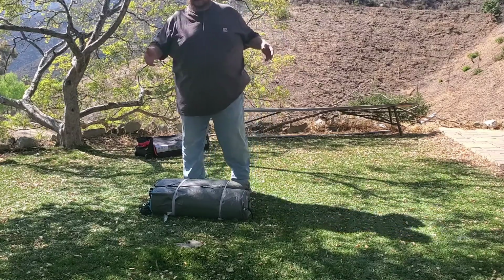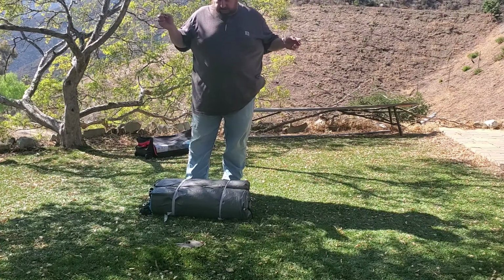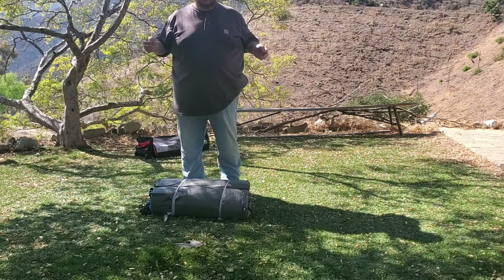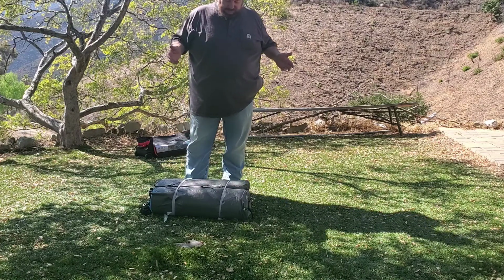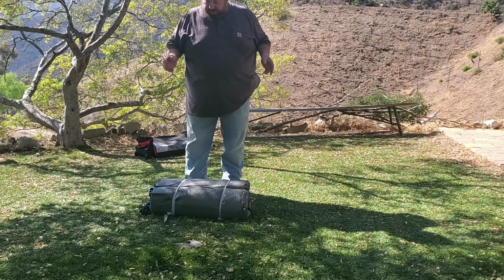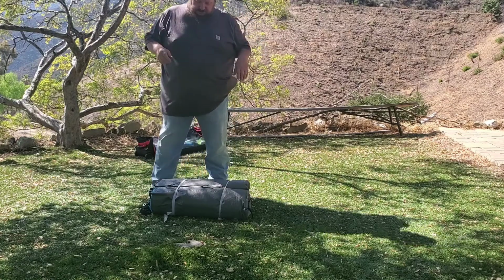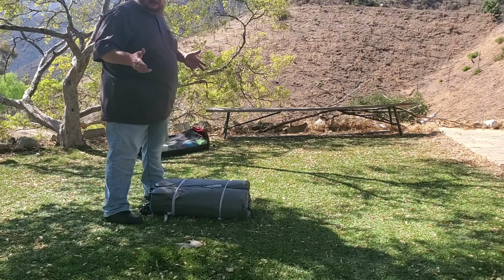I got this to replace our regular tent, our old tent. It's a palatial 6-bedroom mansion with in-ground pool, 4-car garage, mother-in-law suite, wine cellar. It's too big for two of us, and it's hard to find places to even put it up when you're out in the woods. So I wanted something smaller, and the poles were starting to get a little aged. I'd hate to wake up with the tent falling down on top of me, so it was time for a new one.